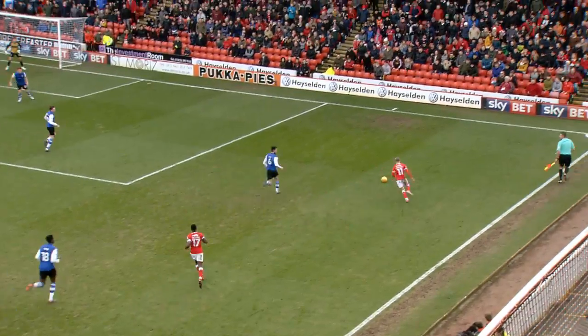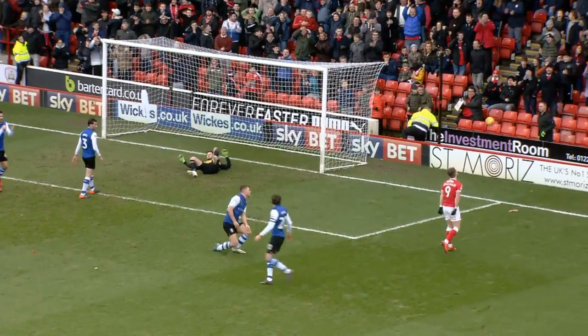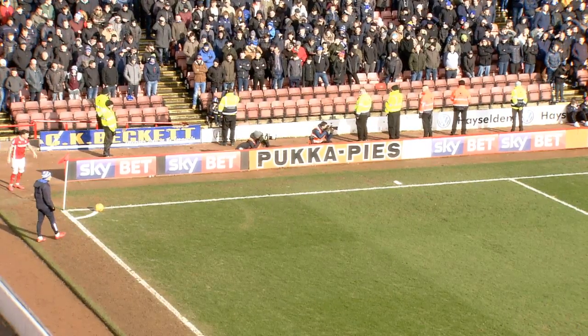Here's Isgrove on the right-hand side. Isgrove gets his cross into the near post. Oh, what a save that is by Wildsmith. Bradshaw's shot and a stunning save from Joe Wildsmith. Incredible. Here is Hamill then standing over it, right-footed, put two hands in the air.